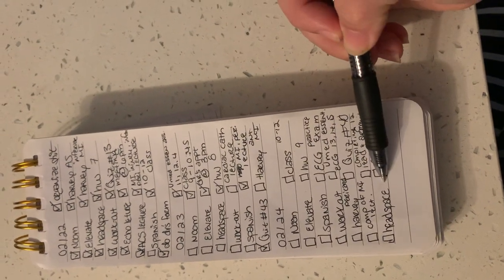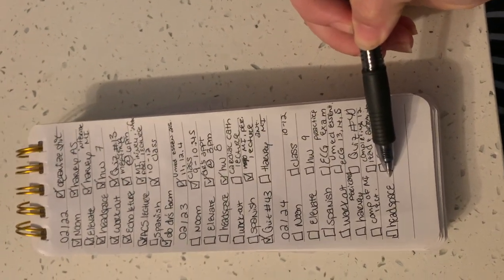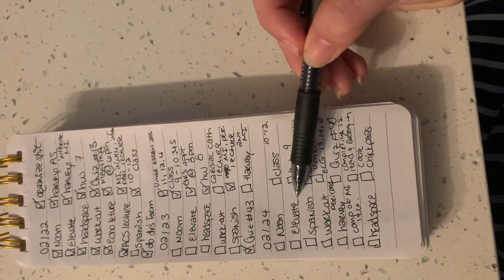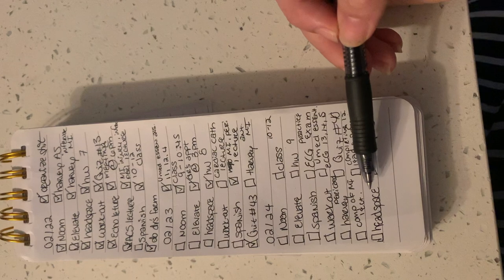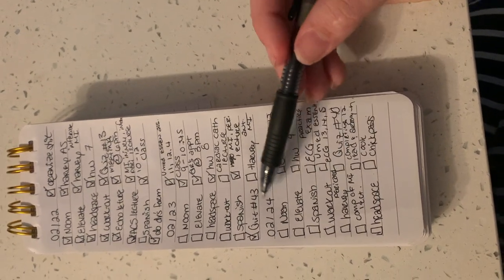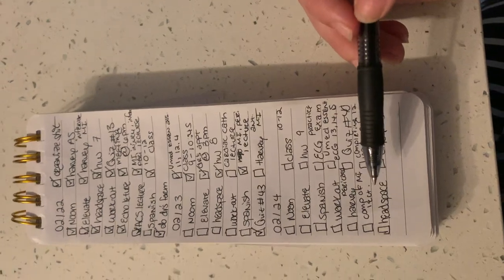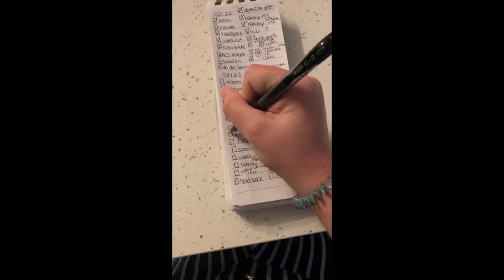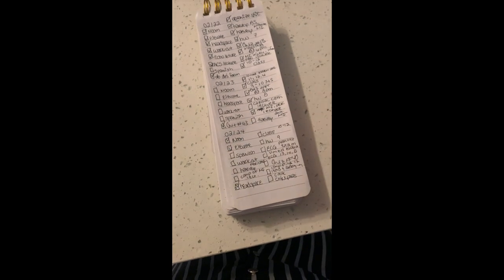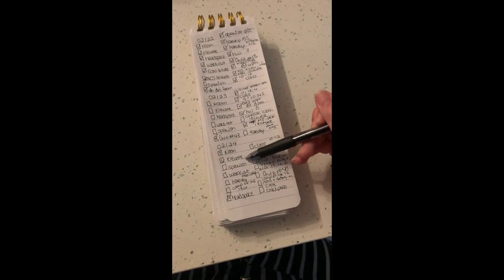And then Headspace is a meditation app. I like to do that 10 minutes a day. These are all ideal, you know, like working out and Spanish too. These things I like to do in the morning and just get it done with. But that's kind of my perfect day, not necessarily every day. So, boop, boop, boop. Got those three done. Still have a lot more to go.